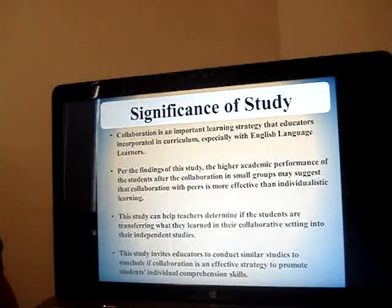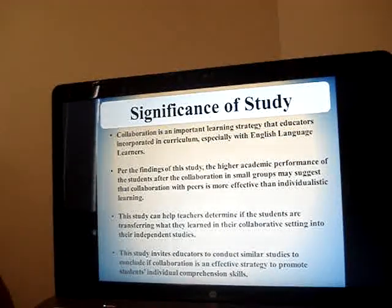This study can help teachers determine if the students are transferring what they learned in their collaborative setting into their independent studies. This study invites other educators to conduct similar studies to conclude if collaboration is an effective strategy to promote students' individual comprehension skills.